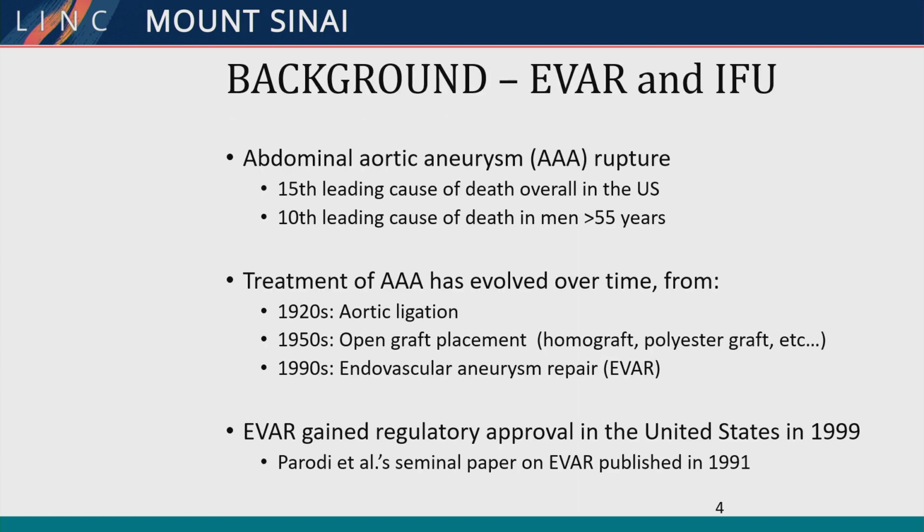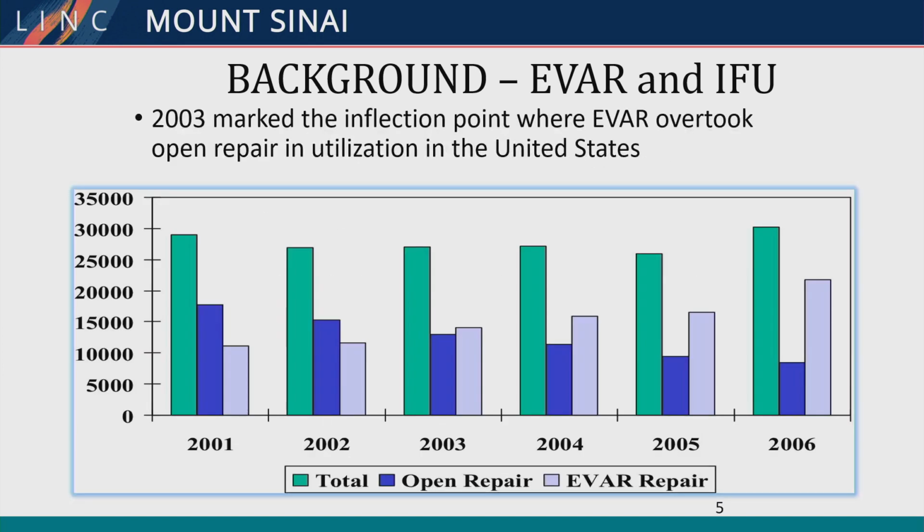Some background, as we all know, AAA is the 15th leading cause of mortality in the United States, and the 10th leading cause of mortality in men over the age of 55. The treatment of AAA has come a long way from aortic ligation and open repair to endovascular aneurysm repair. After first FDA approval in 1999, EVAR has really dominated the treatment of abdominal aortic aneurysms. In 2003, that really was an inflection point, where the number of EVARs performed exceeded the number of open aneurysm repairs.